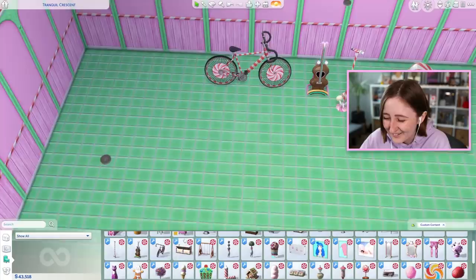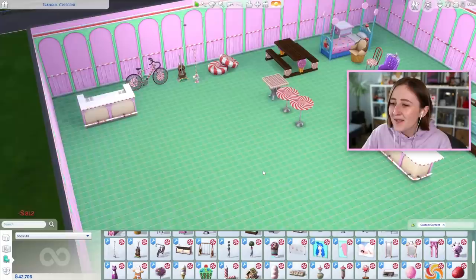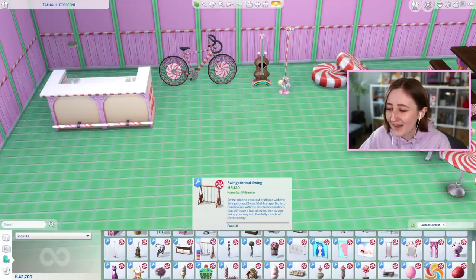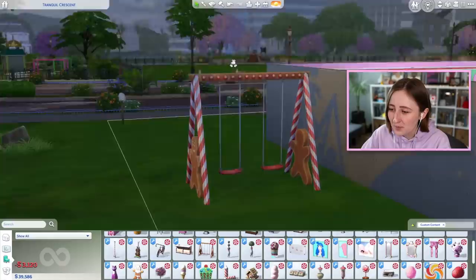I'm sorry. I'm absolutely in awe right now of all of these things. Just thinking about the amount of effort that went into making them, it makes me so excited. I love stuff like this so much. Okay, I named this one too. This is the swingerbread swing. Swingerbread, like gingerbread, but swingerbread. I'm sorry, I know it's a stretch, but it's the Swingerbread swing. See, isn't that fun? It's a swing set.